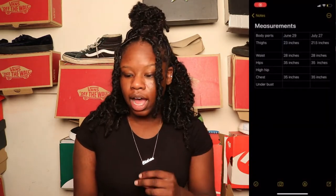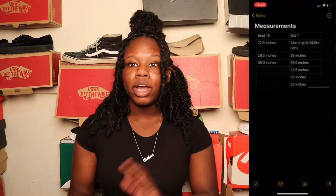So if y'all don't know some of my measurements, my thighs I believe are about 23 inches, my hips are about 40 inches, and my waist right now is about 29 inches, and that's considered small. If you do your waist to hip ratio, if it's about a 10 inch difference, then you basically have almost like an hourglass figure. I'm currently working on trying to get my waist back down to a size 28 like it used to be. So that's a little tip for y'all, but let's just get straight into the video.